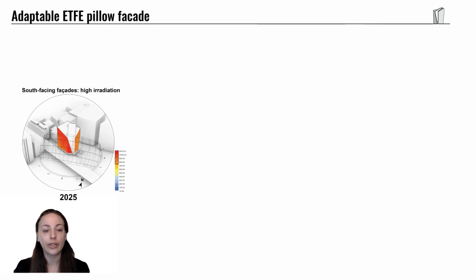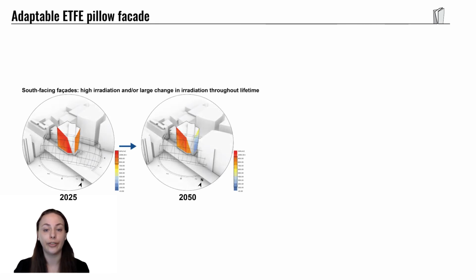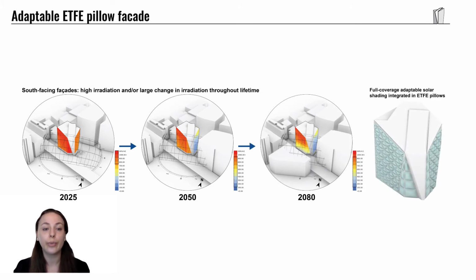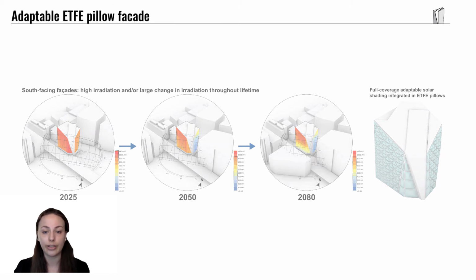The southern facades of this building experience high solar irradiation and a significant change in irradiation throughout the building's lifetime. Therefore, these facades would benefit most from implementation of an adaptable facade that can balance daylight access, heat gain, and shading and respond to the changing environment.